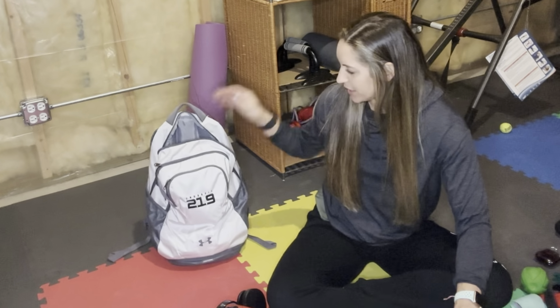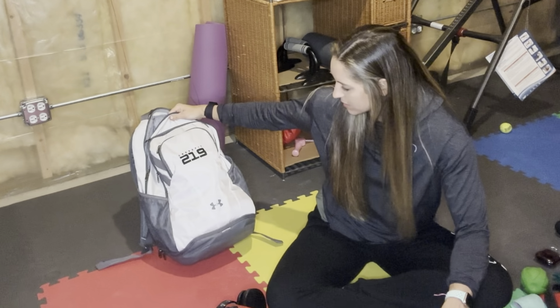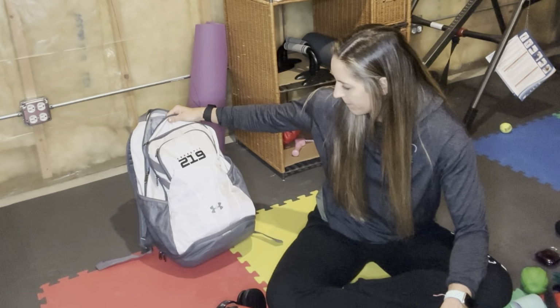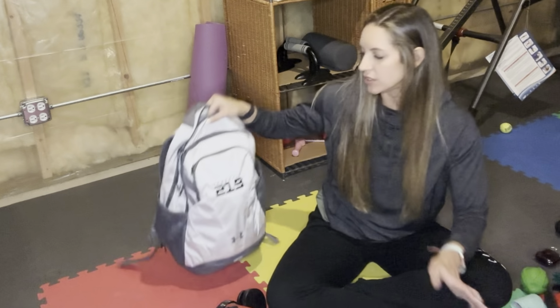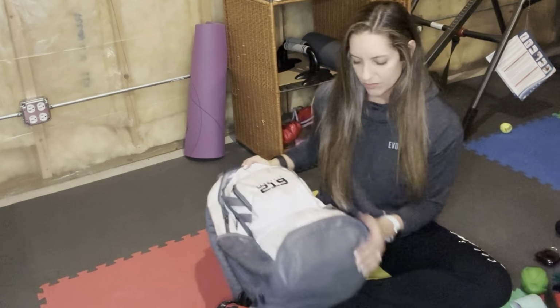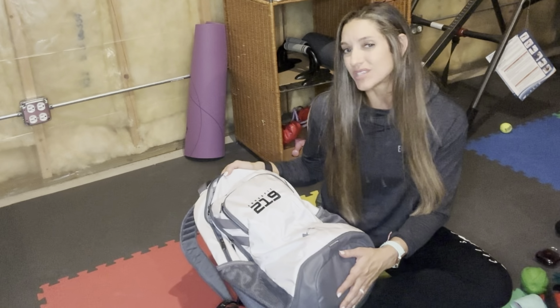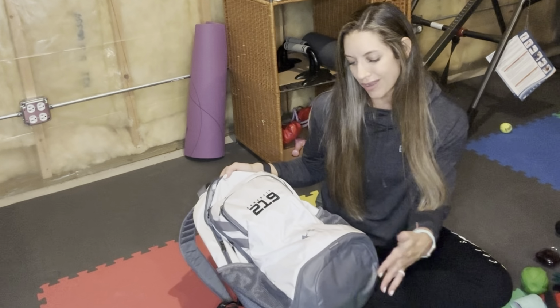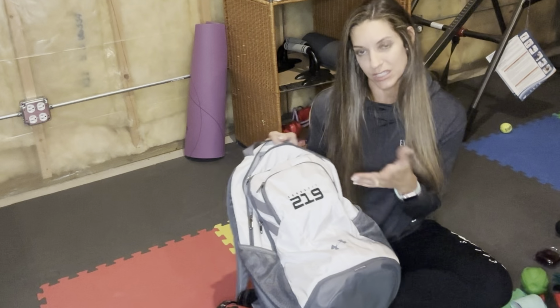Next thing I got here is a good gym bag. This one is from Under Armour, but honestly, it's just an example. You try and have one with a bunch of compartments that you can keep organized. So down here in this bottom part, I have my lifters. I don't use them super often, so they're here if I need them, but they don't clog up all the main space.